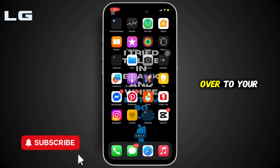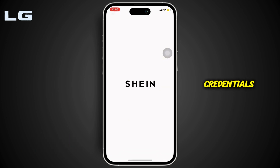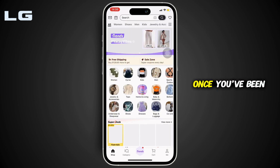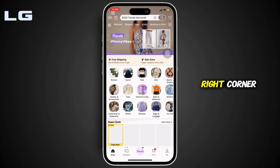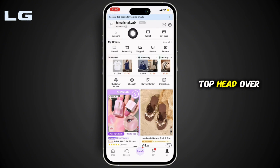Start by heading over to your application Shein. Enter your login credentials and make sure that you are logged into your specific account. Once you've been logged in, move into Me at the bottom right corner. You can see the option of points at the top. Head over to it.